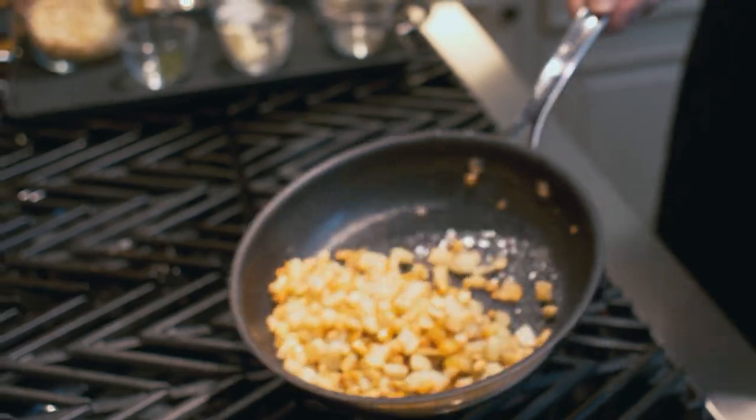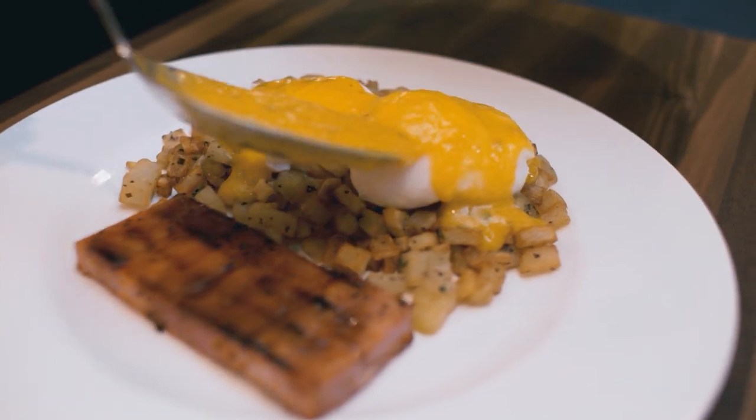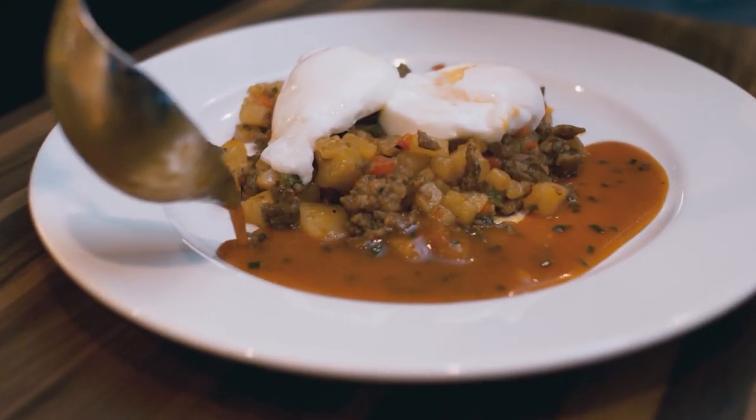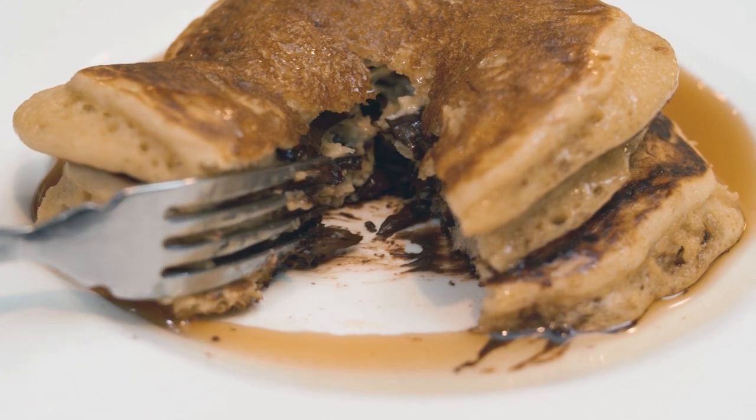Today, we're going to make poached egg over pan-fried potato with prosciutto cotto and hollandaise sauce. Poached egg over chorizo hash with a gravy of tequila and jalapeno. Tastes great. And we end with chocolate chip pancakes. Oh, mamma mia. In this show, you will learn all there is to know about my love for American-style breakfast. Come for the recipes. Stay for the story.